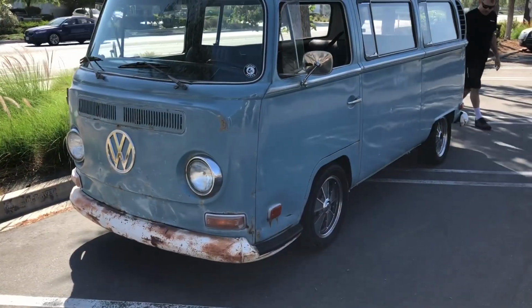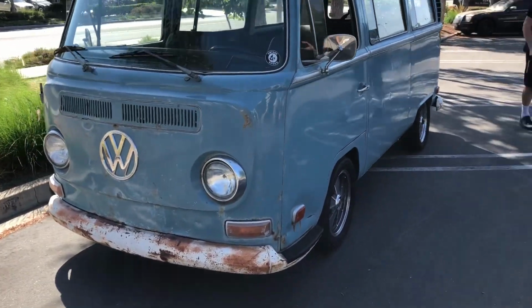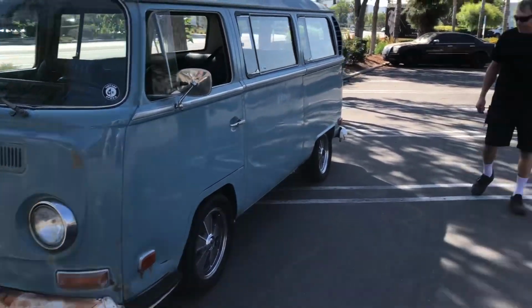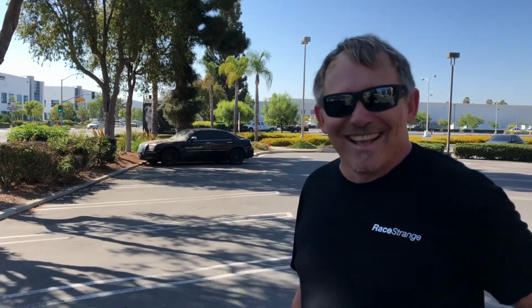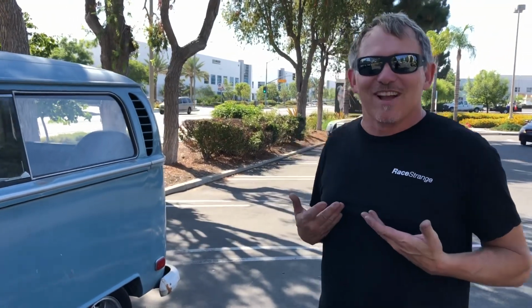Took a ride in this, as you saw. Fun bus, 1970 bus, patina. And Ron, that was fun, man. Especially smoking that Audi. That was cool. Yeah, he never expected to be behind a bus that had a turbo. He's like, what's going on? I thought I was the fast car on the street.